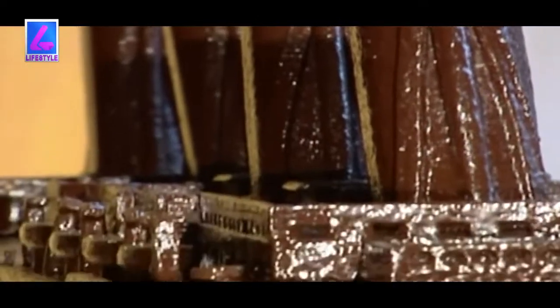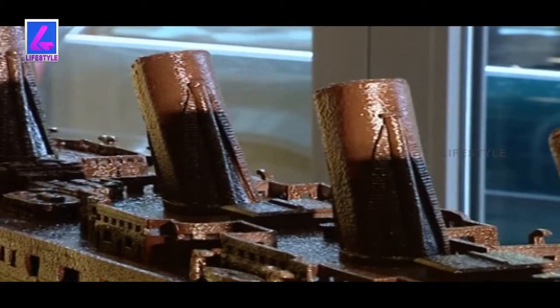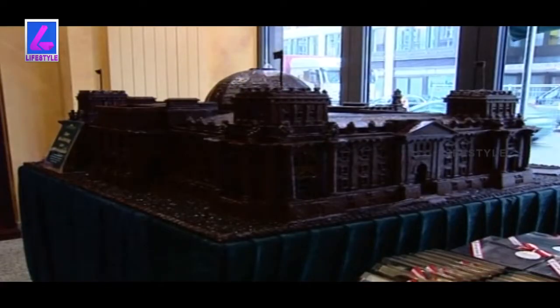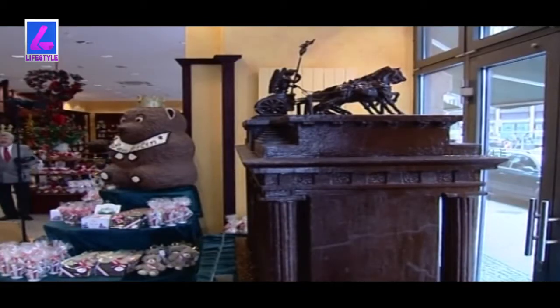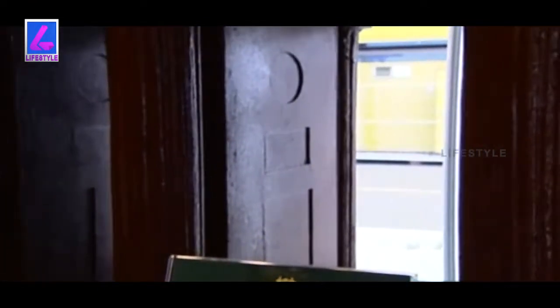The detail on the ship is completely to scale. Even down to the ship's propellers, which look metallic, but were made of chocolate and then coated with golden food colouring. Alongside the Titanic, there are enough spectacular items on display in the shop to satisfy even the most voracious chocoholic appetite. Most of them are famous symbols of the German capital, Berlin, such as the Reichstag and a 1.5 metre tall chocolate replica of the Brandenburg Gate.